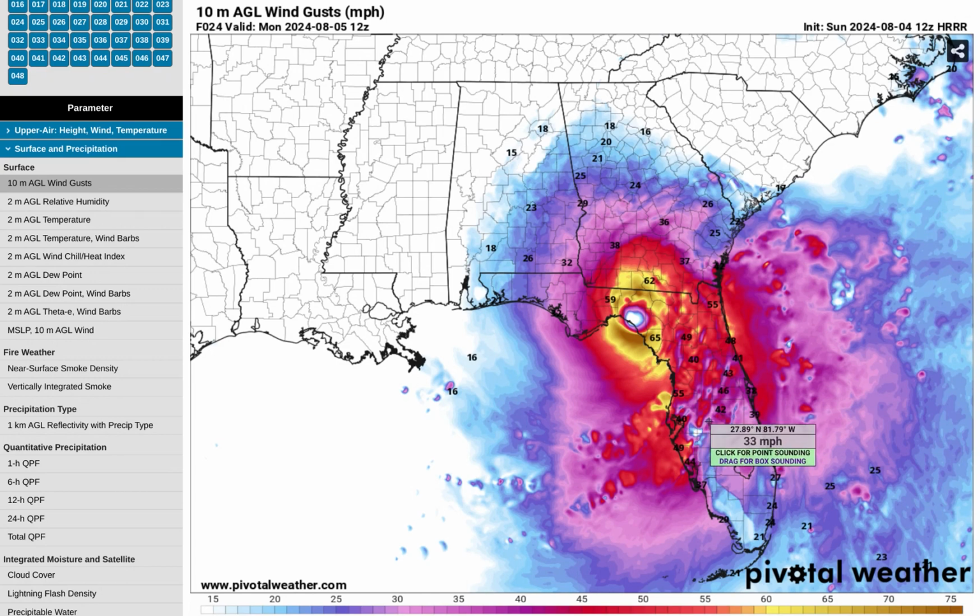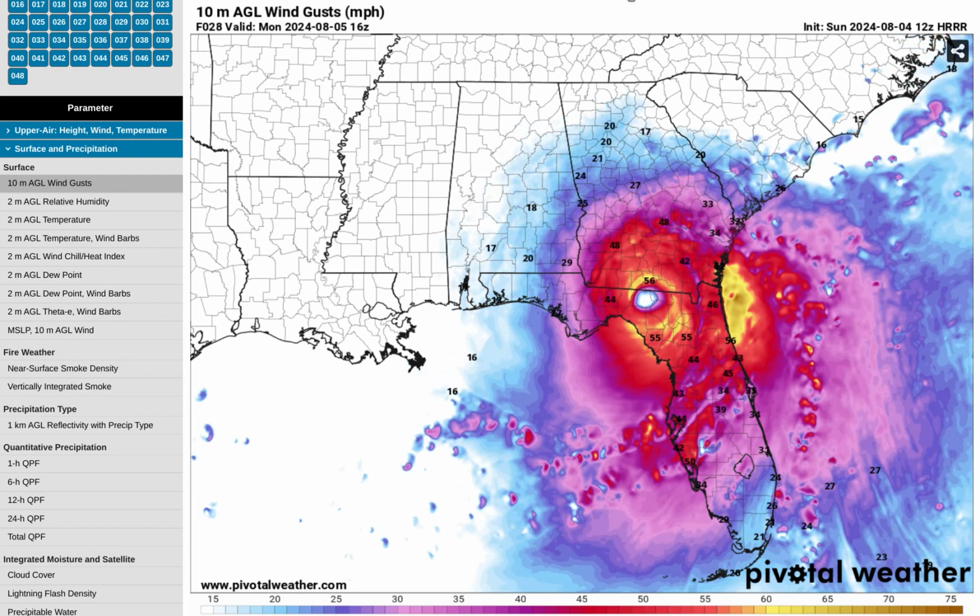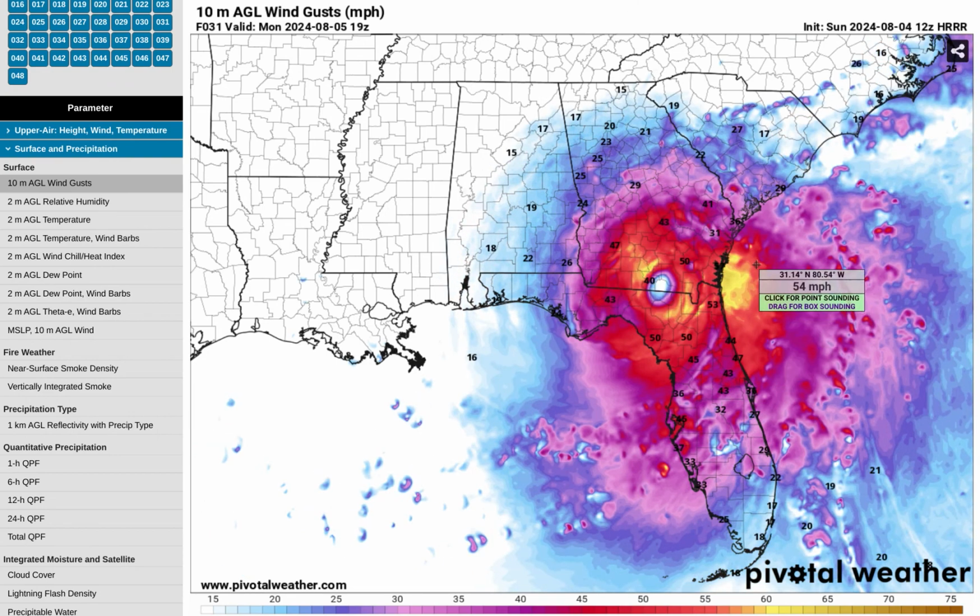Otherwise, much of the Florida peninsula from Fort Myers northward to Orlando and northward, easily getting gusts over 50 miles per hour still, especially if you get into one of those stronger cells within the outer rain bands. That's when you have the strongest wind gusts. Going into tomorrow afternoon, easily still getting wind gusts in the 50 to 60 mile per hour range in the core of Debby, into northern Florida, southern Georgia.